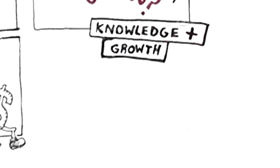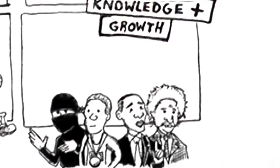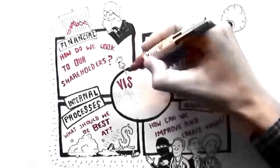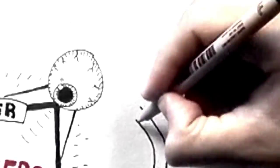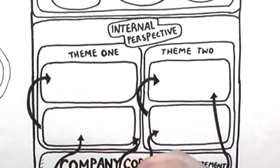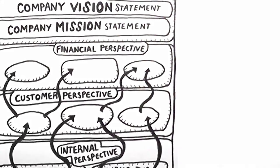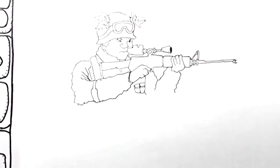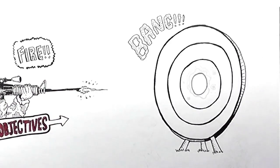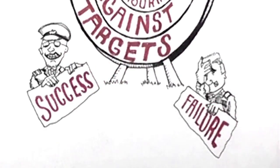The learning and growth perspective looks at people, their skills, training, leadership, and knowledge, answering the question, how can we improve and create value? The perspectives map out the company vision and strategy. This in turn can lead to the creation of a formal strategy map. That is, the company strategy stated in simple terms in an easy-to-understand form based on the 4 Balanced Scorecard perspectives. Within each perspective comes the identification of a small number of strategic objectives, setting targets for the objectives, and then measuring against the targets on a regular basis to determine success or failure.